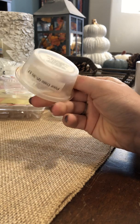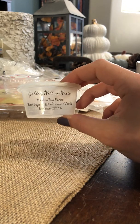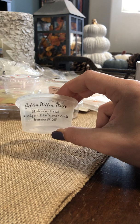It might have just been that it was older. It's from 2017. I never judge a vendor by that long of an age gap between the time it was made and the time I used it. Oh my God, I wish I could figure out exactly how this is made, because Golden Willow doesn't really work for me in my house. But this blend is freaking delicious.